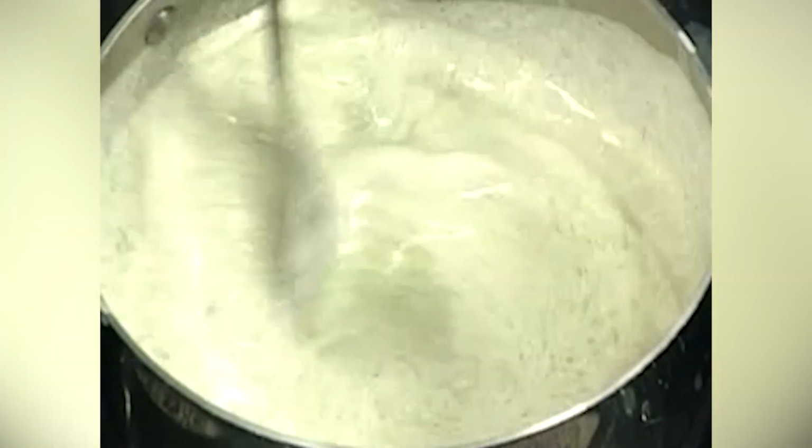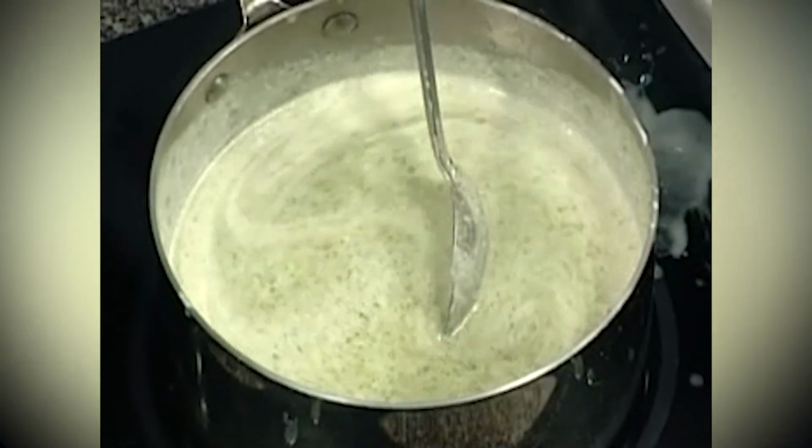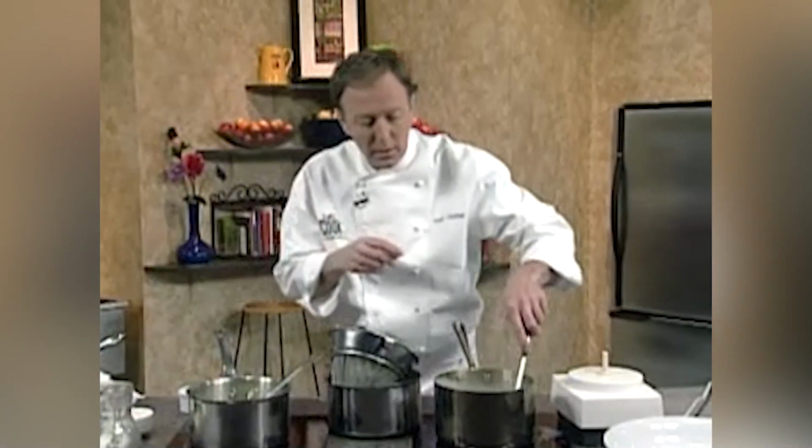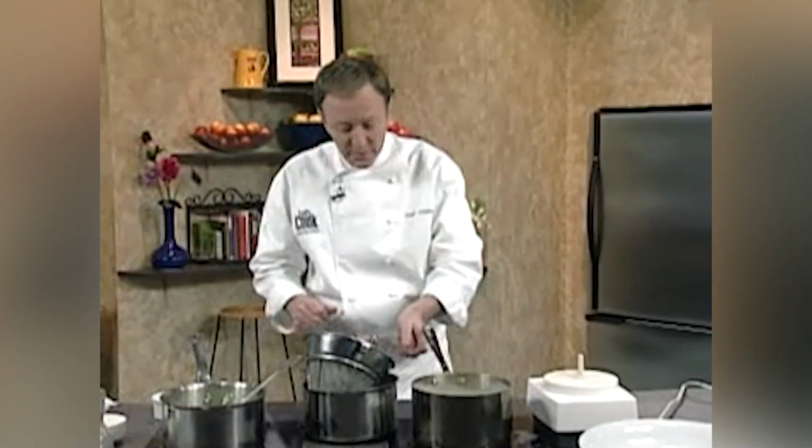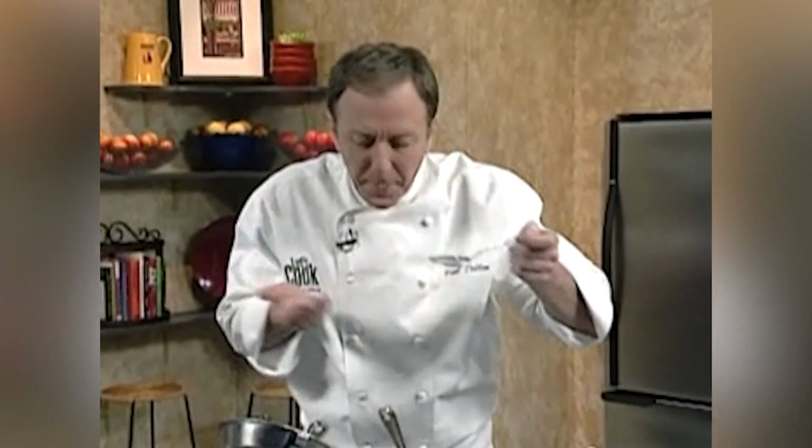Again, the sopa or soup that we're making today, they're all cream-based soups. So now we'll just take this, beautiful consistency, a little bit of tasting action here. I'm crazy for cream soups, I really am. Oh, out of this world.